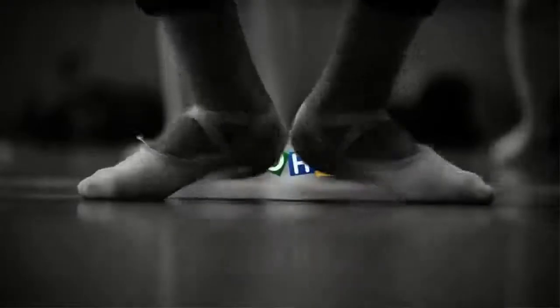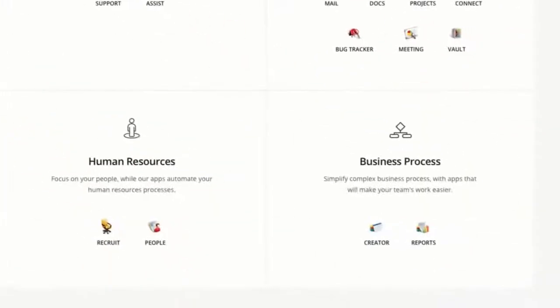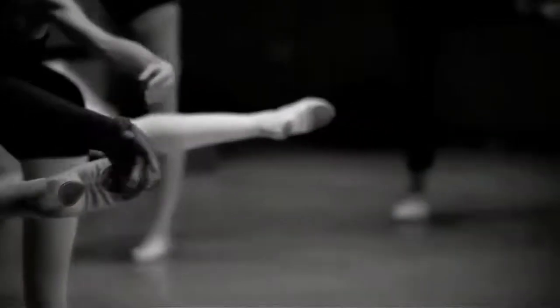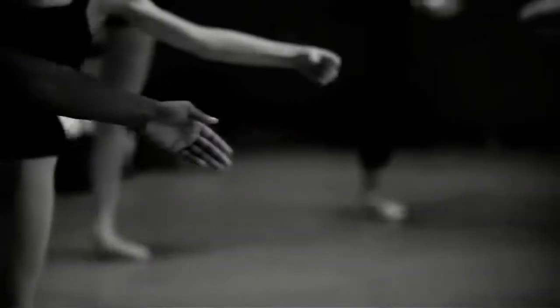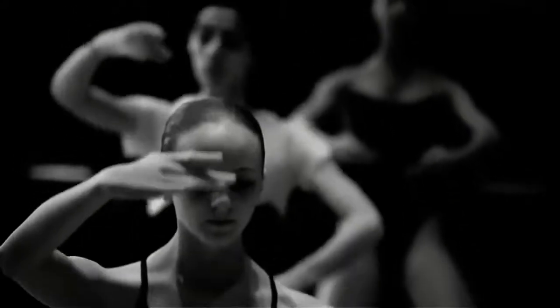And so I went looking for a solution, something that would be one solution that would integrate all of our technology needs. And I found Zoho. Before we had Zoho, I was spending about half of each day doing data entry and reconciliation of contact records across about 3 different pieces of software. Now, with Zoho CRM, I'm able to keep all of my customer information up to date in one place.